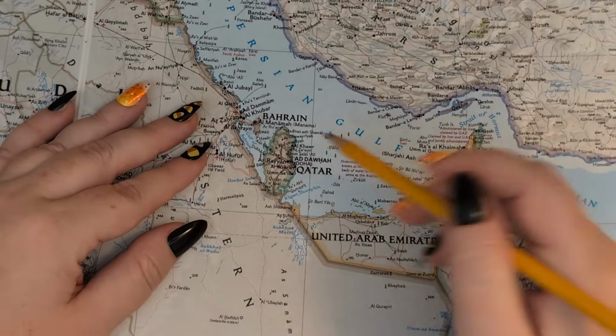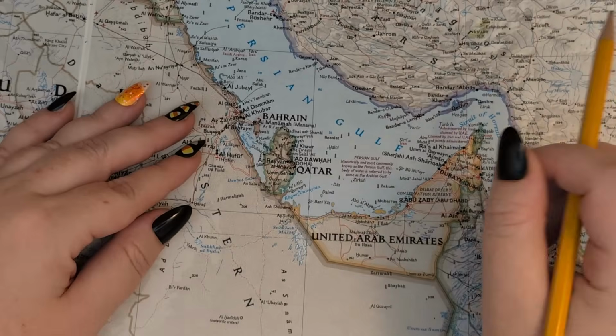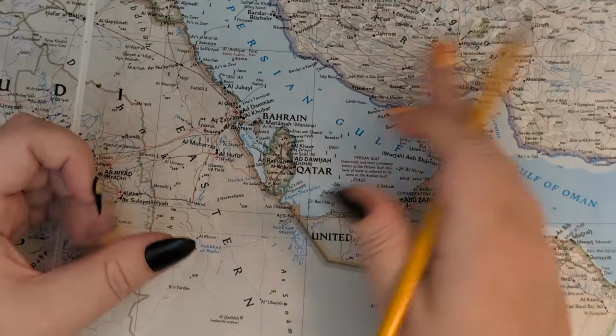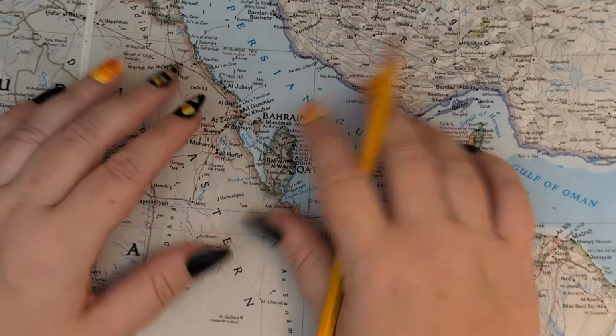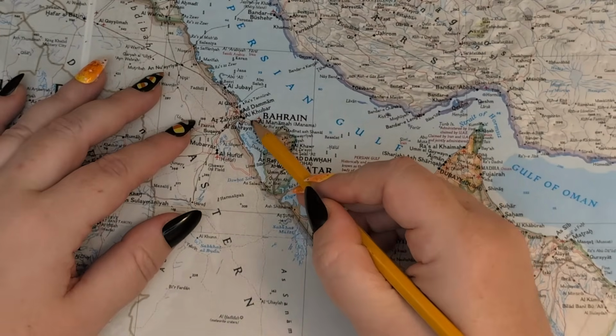Which isn't a bad idea. It's kind of right smack dab in the middle of the Gulf here, so not a bad idea. So they're really trying to bring in tourist money and tourist shopping money mostly. And that is the history of Manama.